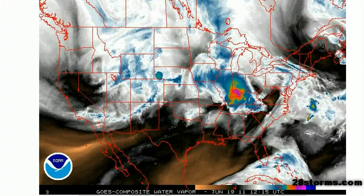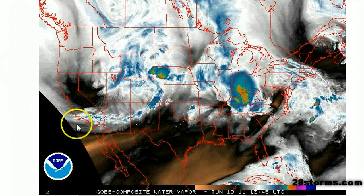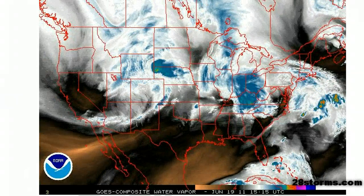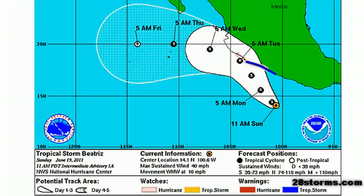We can see down here over central Mexico we still have persistent mid-level ridging, but that long wave trough over the western United States is becoming more prominent with time, and it's going to continue digging over the next 72 hours. This is the latest update from the National Hurricane Center.